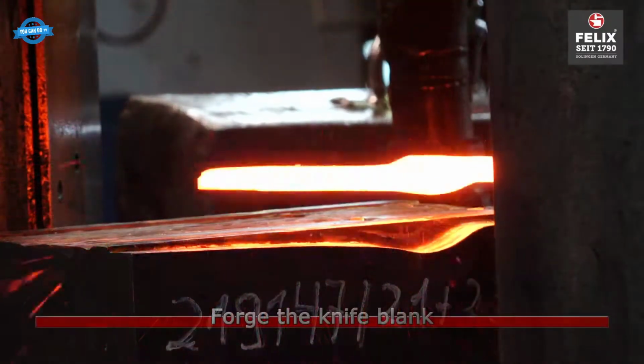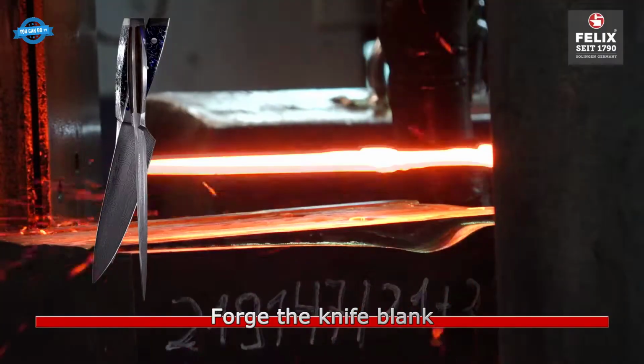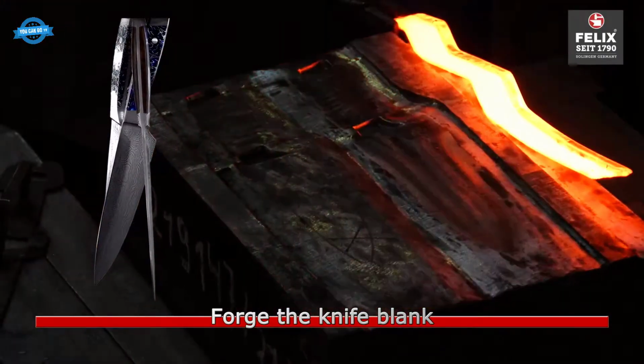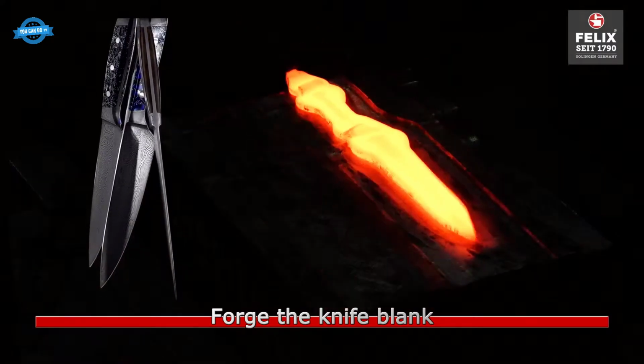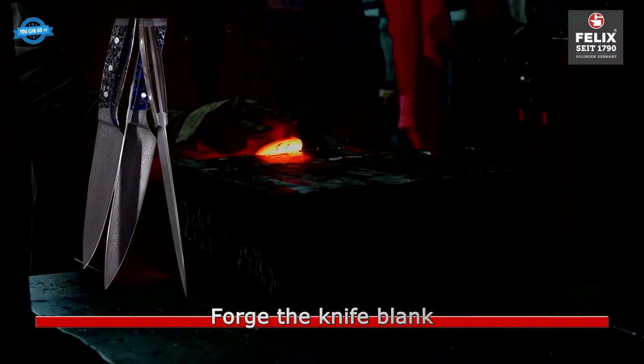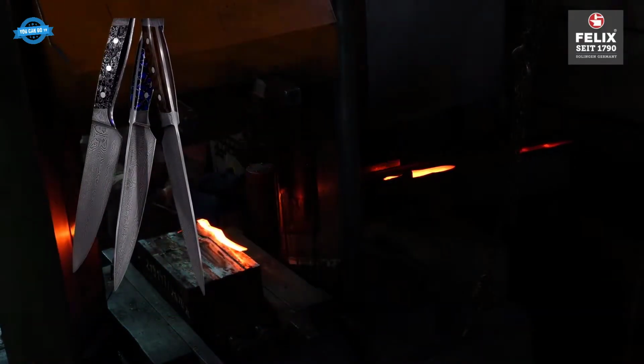Forge the knife blank. The raw material is heated to a temperature of 1090 degrees Celsius. Using a hammer weighing 1,600 kilograms, the heated steel is forged to give the knife its rough shape. This process includes forming the bolster, which is a typical feature of a forged knife and helps improve balance.